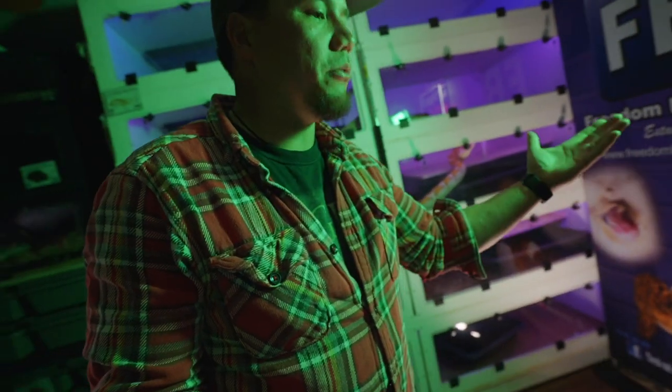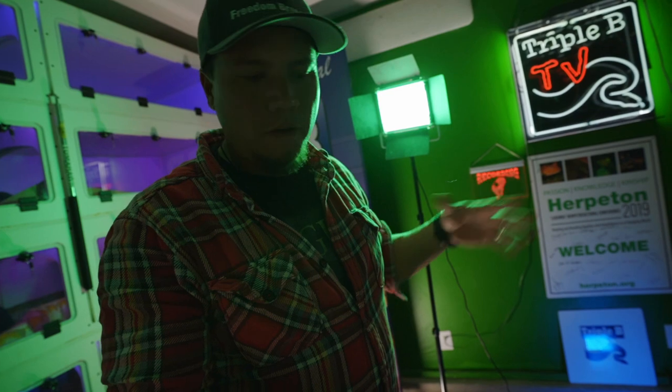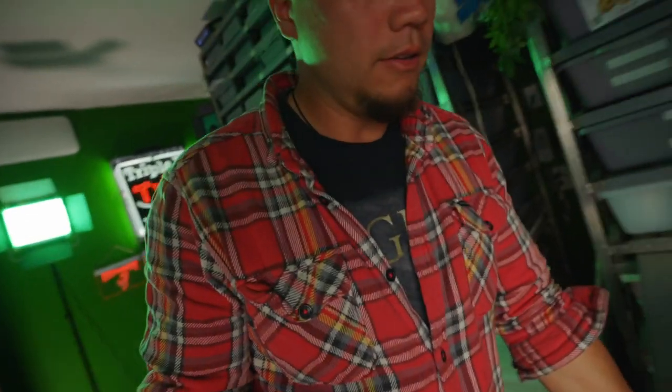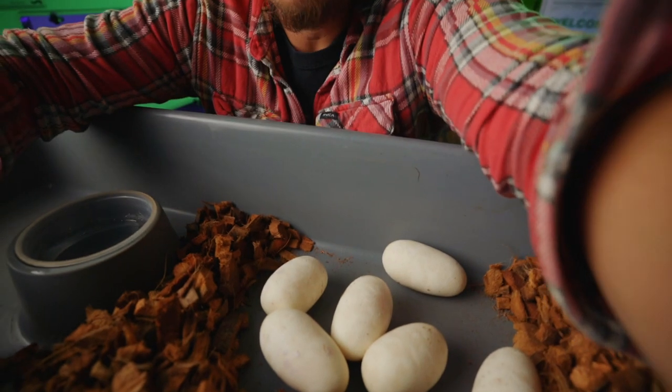Really? I was just using it to adjust the lights. I've got the lights set up so I can adjust them from my phone. These backlights here. And I was just doing that. So, oh, there it is. Right there. Okay, we're keeping the video uncut.